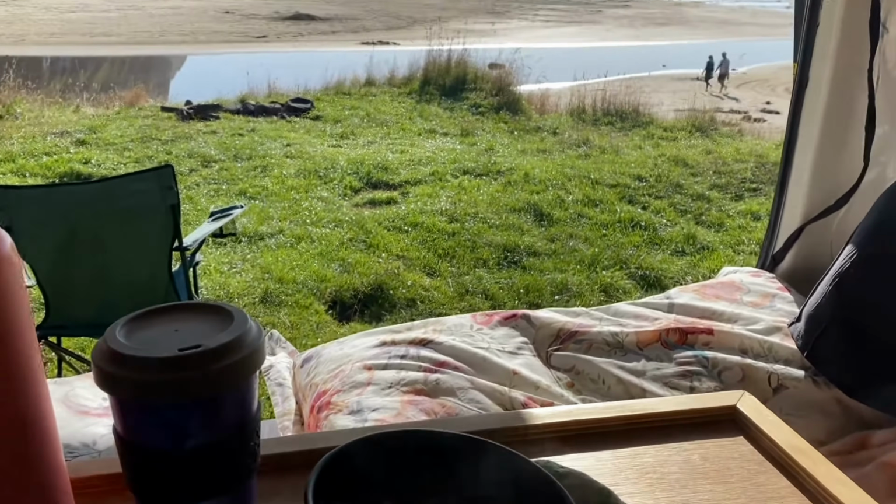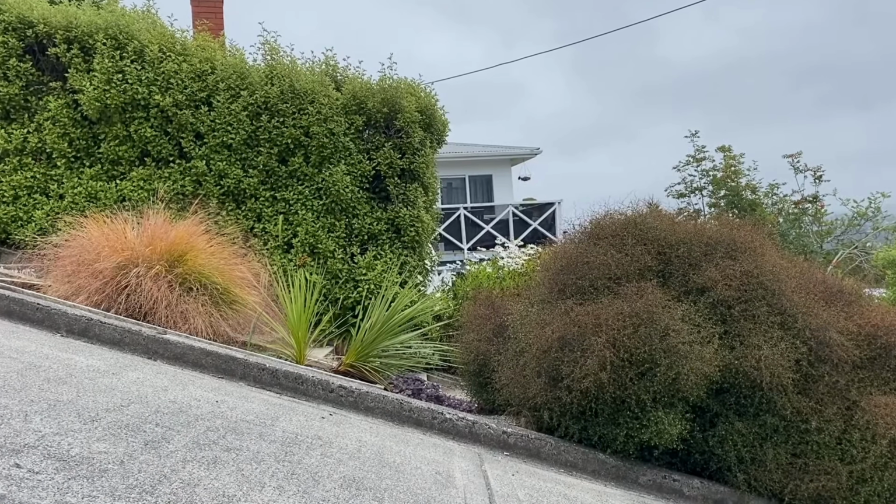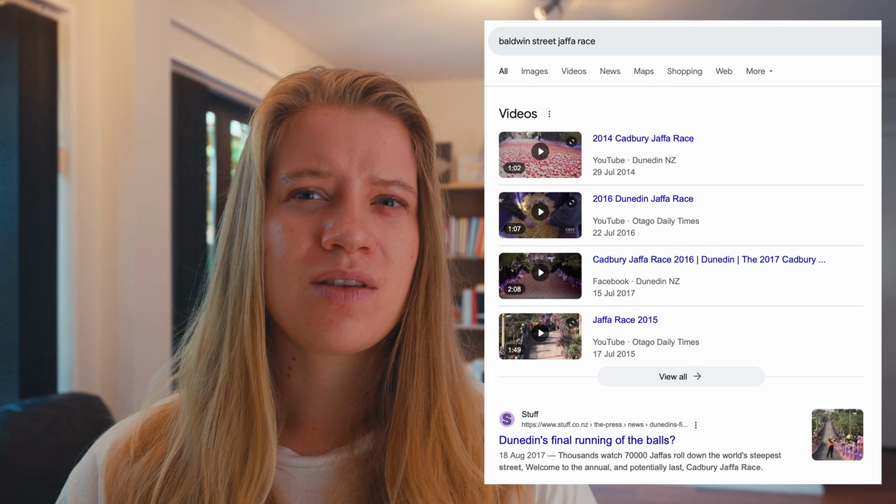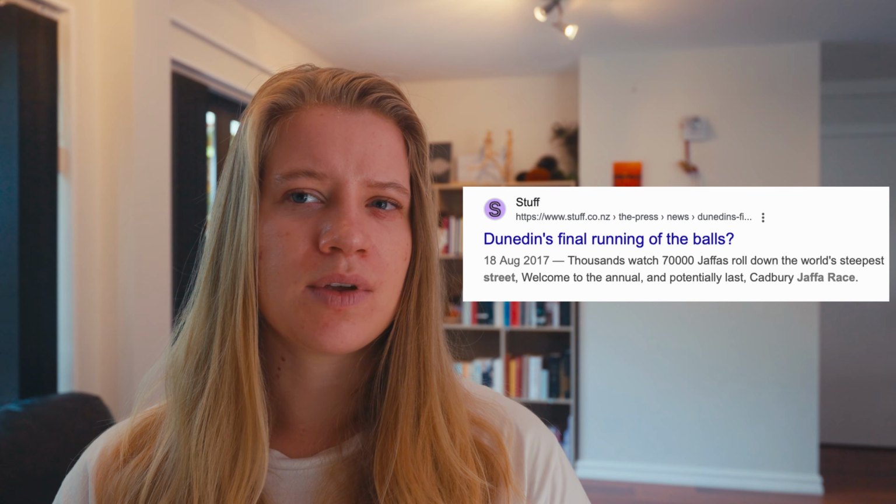Then you can also make your way up to the city of Dunedin, which has Baldwin Street, the world's steepest street. There's a Jaffa rolling competition down it, but I don't know when that is, and it's a bit weird. Don't talk about Jaffas. And then from Dunedin you can head back inland towards Mount Cook, or you could alternatively shoot straight up to Christchurch, then go back south through Mount Cook, Wanaka, and fly out of Queenstown instead, although this would add a bit of extra time to your trip and you definitely need more time to do it.